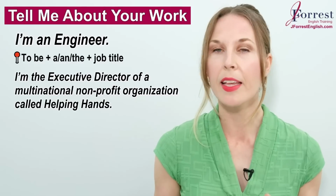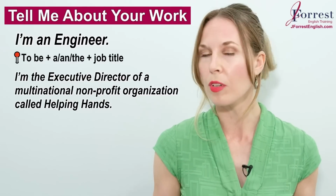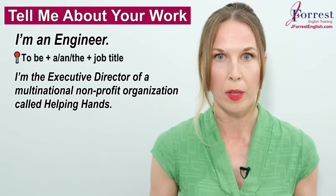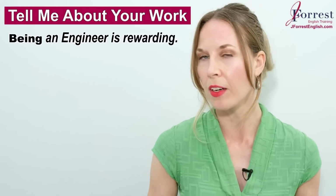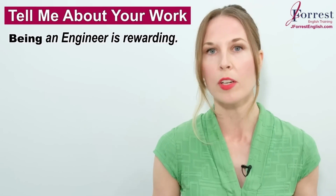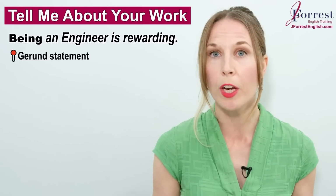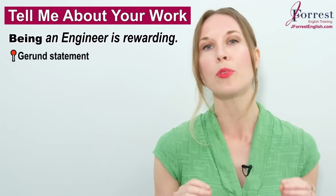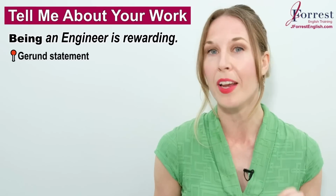Now add to this and add a general statement about your specific job. Being an engineer is rewarding. Notice here, being starts the sentence because it's a gerund statement. Gerund statements will absolutely make you sound more advanced.